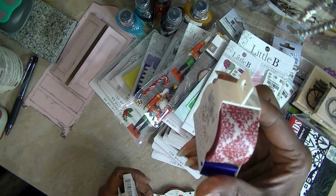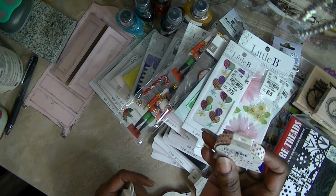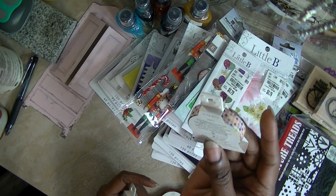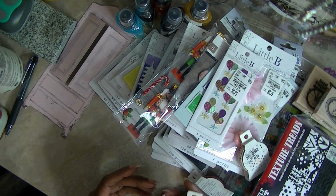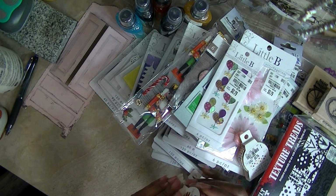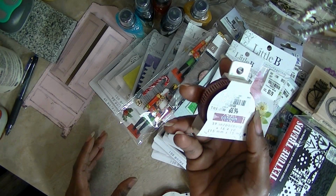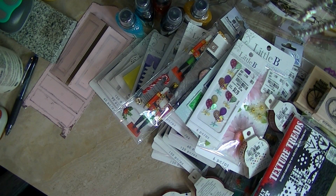1563700, and that's this right here. And this one has little stars on it, and it's 1563684, 79¢. And this one is of London, and it's 1563696, 79¢. And that is all that I picked up from Tuesday morning.